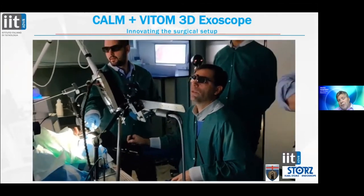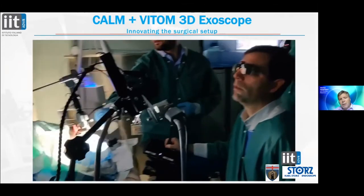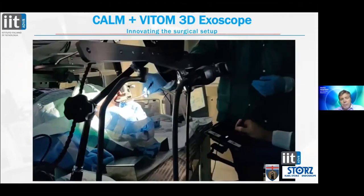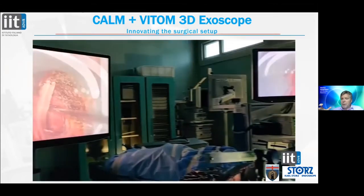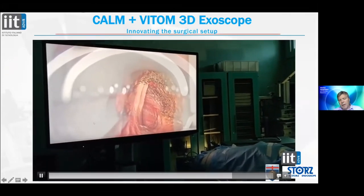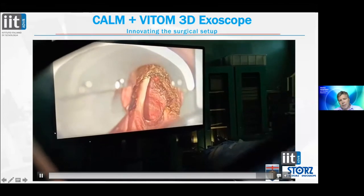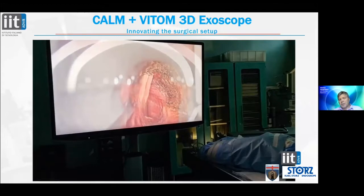We can then move further, because one of the things we needed was high quality images. So we've been working with Storz, using their Vitom exoscope, so that instead of using the microscope, we can use an external endoscope. Here we can see the images which they project. These are HD quality, 3D images. The image you see on the screen here is a 3D image when you wear glasses. The surgeon and all the surgical team wear glasses, and it turns it into a 3D image that the surgeon can operate on directly.